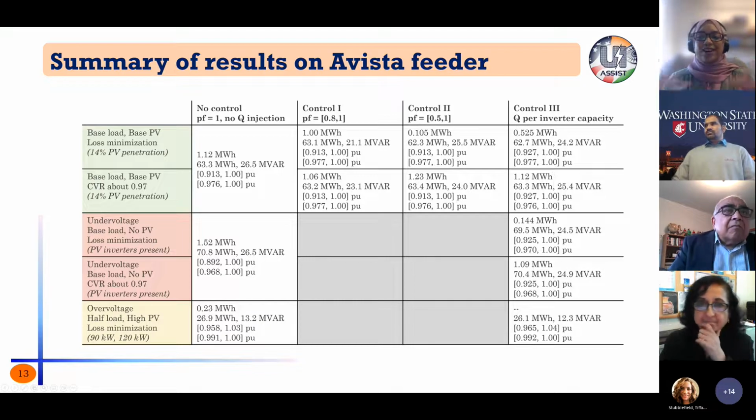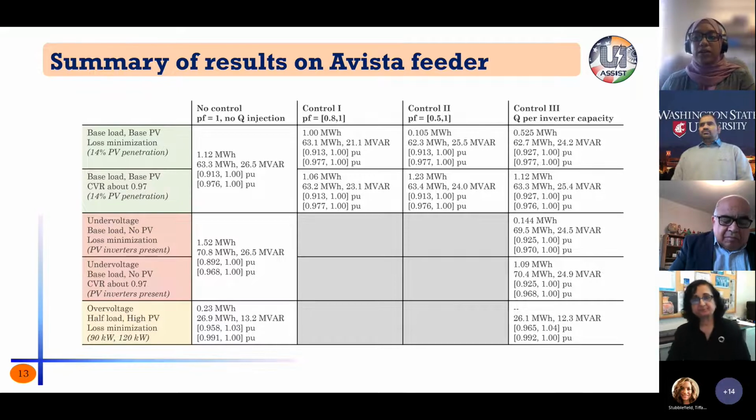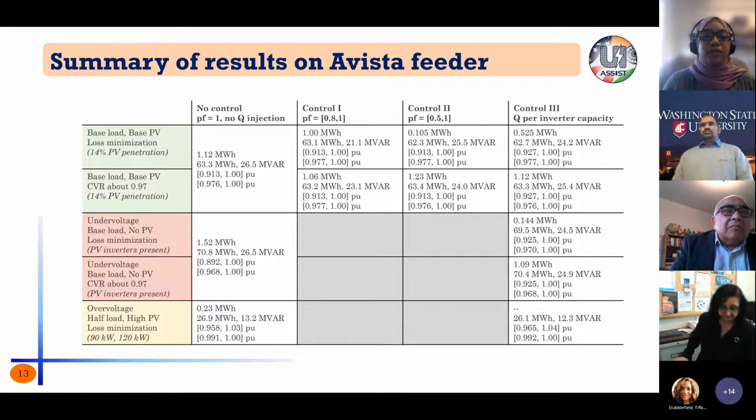So I know that this has a lot going on, and I just want to put it here so that we can see what we were interested in. We have our base case, under voltage and over voltage cases, and then what we also did is we tested out a couple different control schemes. So whether we're playing with the power factor or we're just using the remaining inverter capacity to not adjust the real power setting, but only inject reactive power.